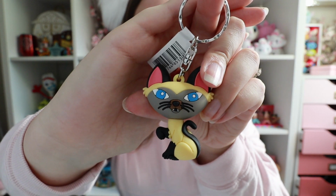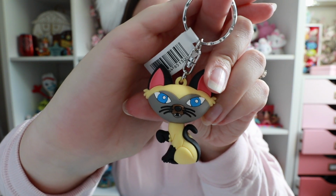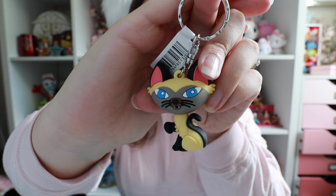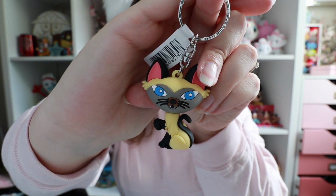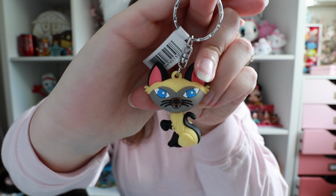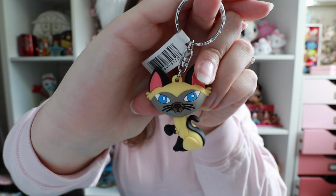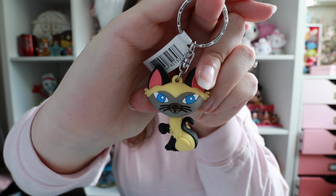I used to have a Siamese cat, and she was super bratty and troublesome, just like Si and Am, so I always loved them growing up. And that was basically why I got a Siamese cat, because that was my favorite movie as a little kid. Love it. This is definitely going up on my bulletin board.